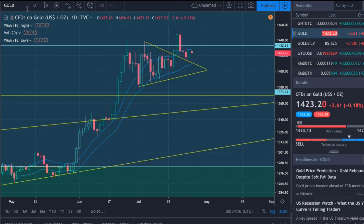We're here on the daily time frame. This is the tradingview.com website. It's in US dollars, but we'll take a quick look at gold in Australian dollars as well, very quickly, and maybe silver in Australian dollars as well, seeing as though we are based in Australia. But let's go 1, 2, 3, 4, 5, 6, 7, and we were still within this triangle pattern right here.